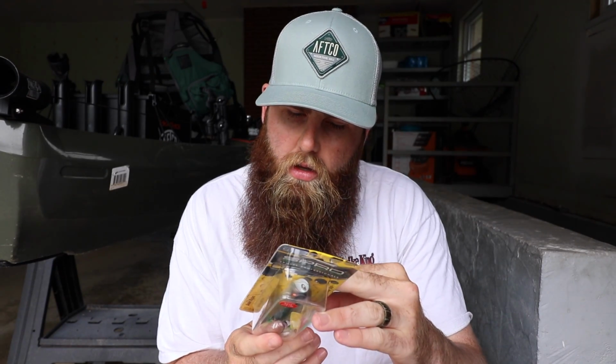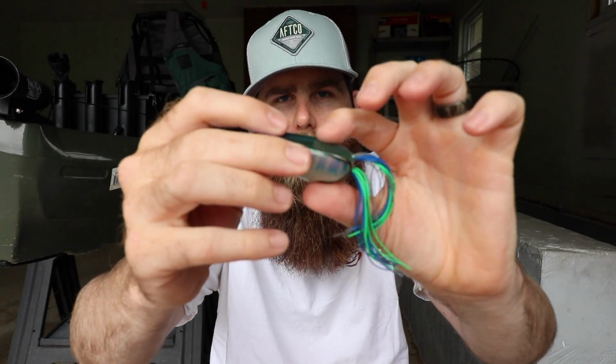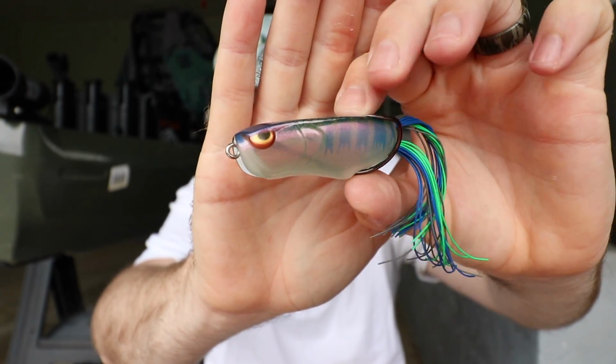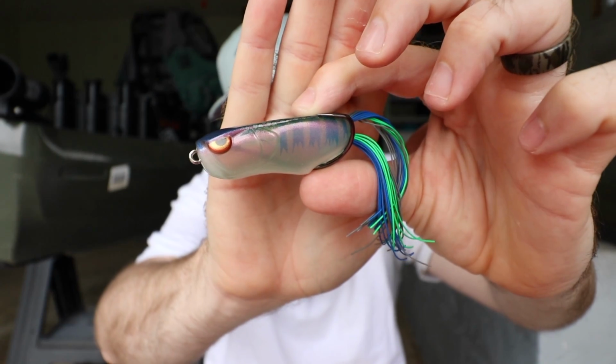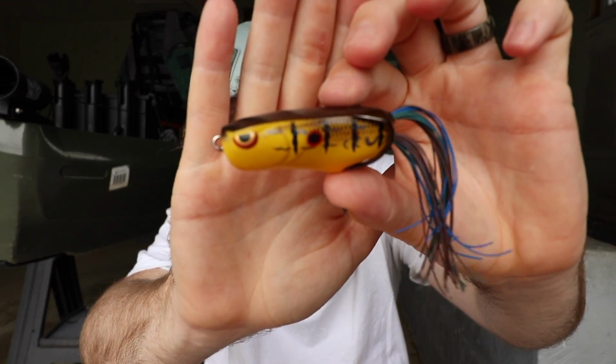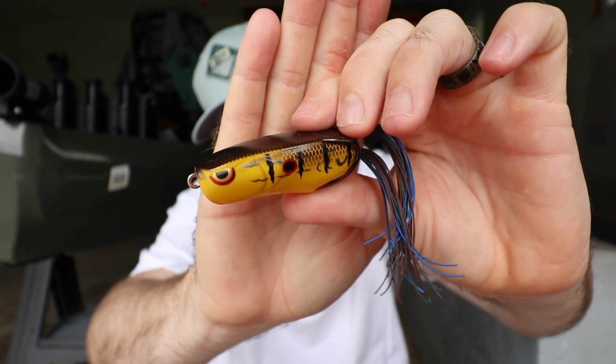So I ordered one in this color, which is Misty Shad. Let me get it out of the package so you guys can see it. It's kind of a translucent green and blue. Really, really sexy color. That one will be awesome for when the water clears up towards the end of the summer, into the fall. Then I also got this one. This is Red Ear. This is a color that I love in all the rest of the Spro frogs. I knew that it would be wicked in the Spittin' Shad. It's kind of a yellow base, yellow body, yellow stomach, orange mouth, and then that black top.